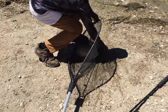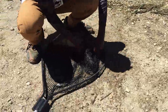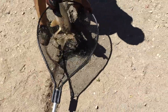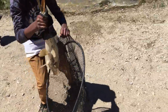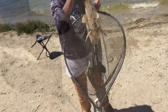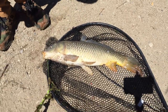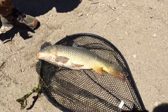Pretty big one. Bring it up more, babe. That's a big fat carp right there. All right, you guys, put a tap. There you go. Nice big one right there. It's good fishing, baby. And we out here.